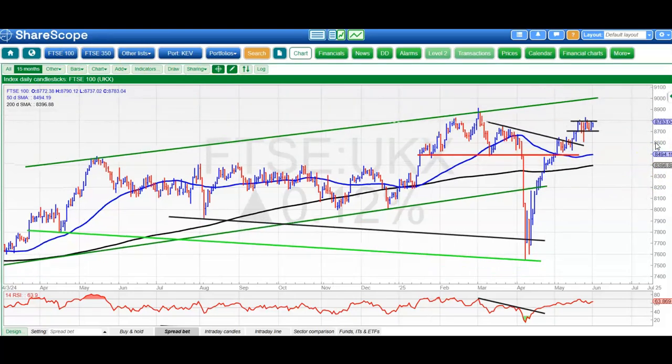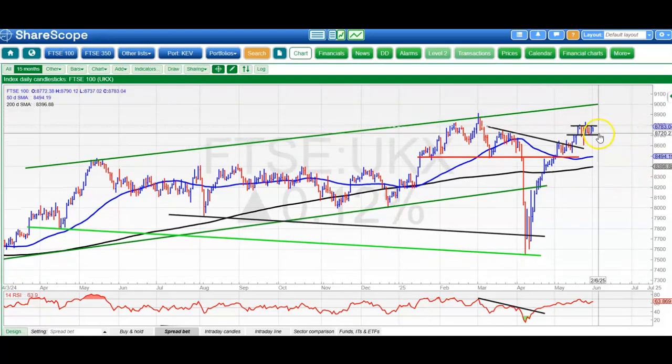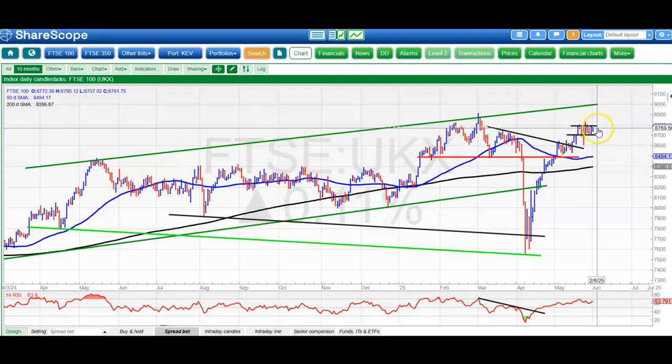Starting off with the FTSE 100, which is still within that range, 8,700 to 8,800, looking for an end-of-day close above that, obviously, to take us up to 9,000, hopefully by the end of this month. On the downside, hoping that 8,650 would stem any losses if there was a rug pull.